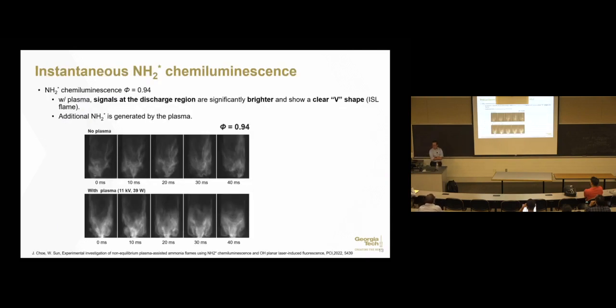And here, this slide summarizes some of the instantaneous NH2* chemiluminescence measurements. This is a condition without a plasma at phi equal to 0.94. As you can see, this is the NH2* chemiluminescence at different times. So we used a high-speed camera. And the bottom figure shows the NH2* chemiluminescence with plasma. And obviously, with the plasma on, the NH2* chemiluminescence signal is much stronger. As I said, we do not know the relationship between NH2* and NH2, but it's not unreasonable to say stronger NH2* chemiluminescence signal means potentially higher concentration of NH2.